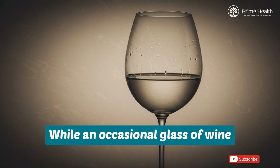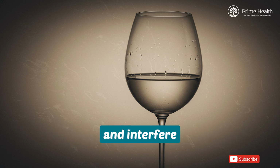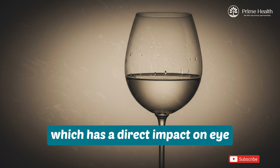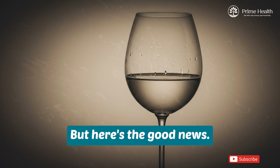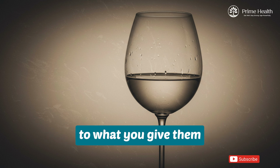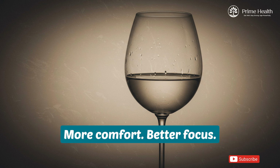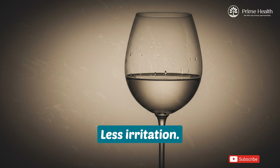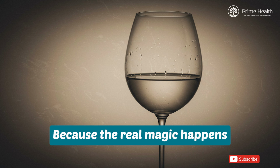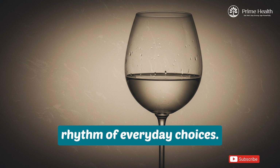While an occasional glass of wine or beer is perfectly fine for most people, excess alcohol can dehydrate the body and interfere with the absorption of vitamins your eyes need. It can also affect your sleep, which has a direct impact on eye moisture and clarity. But here's the good news. Your body is always adapting. Your eyes are always responding to what you give them. And the moment you start making even small improvements, you may notice things begin to shift, more comfort, better focus, less irritation. In our final part, let's pull everything together and look at how to build lasting habits. Because the real magic happens not in the occasional superfood, but in the gentle, steady rhythm of everyday choices.